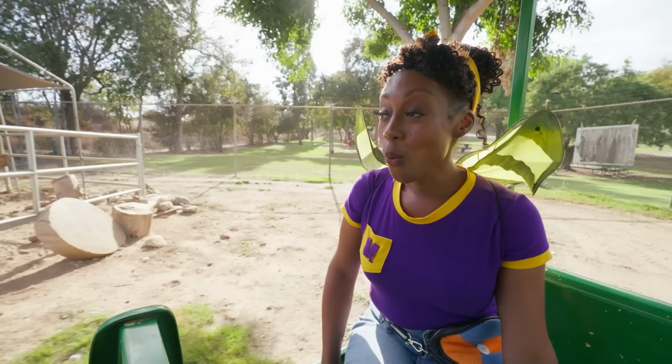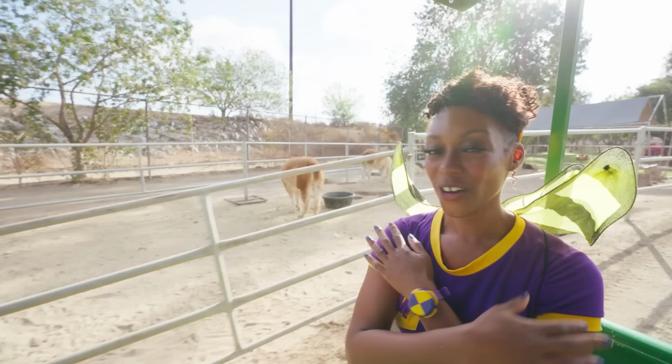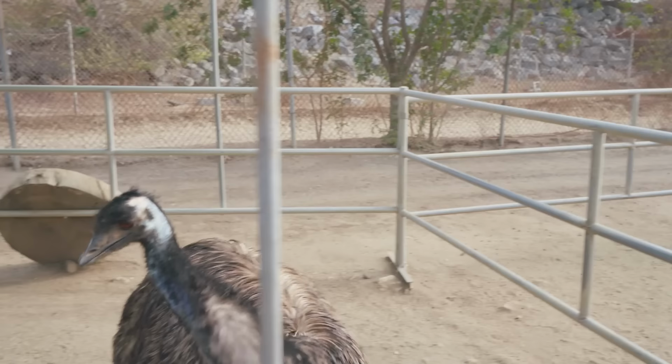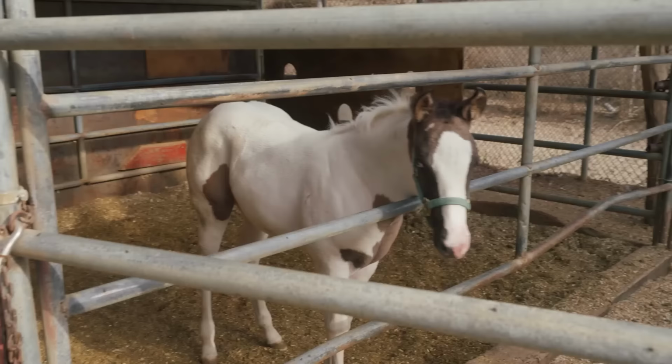Whoa, there's so many animals. Hi, llamas. Oh, look, there are three llamas. They look so cozy in all that fur. Oh, and look, an emu. That's a flightless bird from Australia. Whoa, it's a bumpy ride. Oh, and look, some horses. Hello, horse.